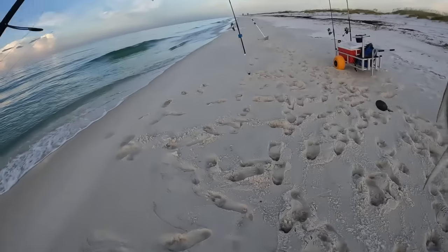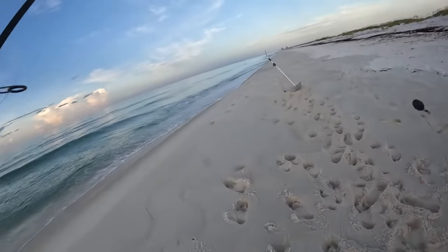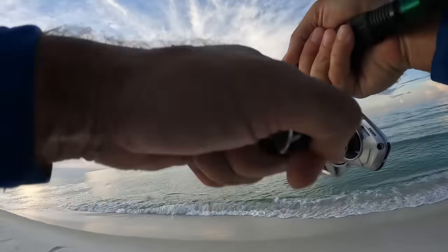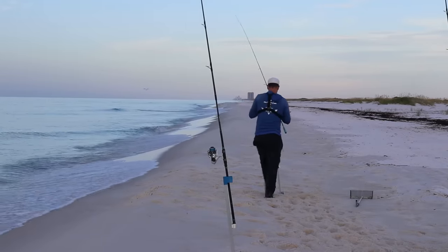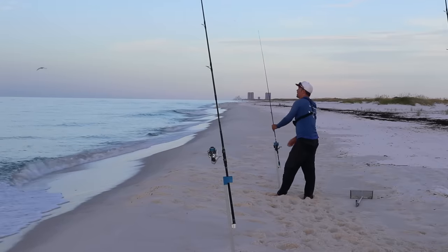Oh, my other rod's off. My other rod's got one. Holy cow. I think he came off. Oh well. So let's go ahead and get the little rod back out. I'm just pitching it. Maybe 20 foot from shore, something like that. Not far at all. There we go.